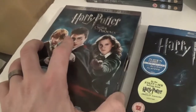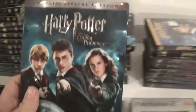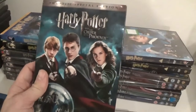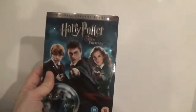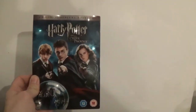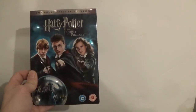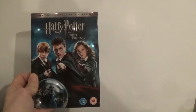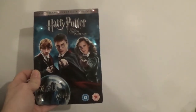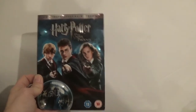But the Order of the Phoenix two disc special edition is only selling for about £3 on its own, because people are just photographing it like that. That is just a photo. Someone has got the back of the case. I'm actually going to open it up. I've got the handouts and everything inside here. I'm going to make it look really good and pretty, and I'm going to ask for £7 for these and just see what happens. New and sealed is selling for £5, so I'm going to go for around £3.54 for them. Trying to quadruple the money, sort of what it's worth.